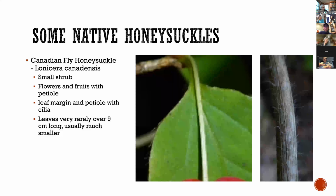I've read that the leaves can rarely be over 9 centimeters. I normally see the leaves on this one at 4 centimeters at most. They're not very big leaves compared to the native ones. Also, they say the Canadian fly honeysuckle can be 4 or 5 feet tall. I've really only seen it 2 or 3 feet tall in the woods.